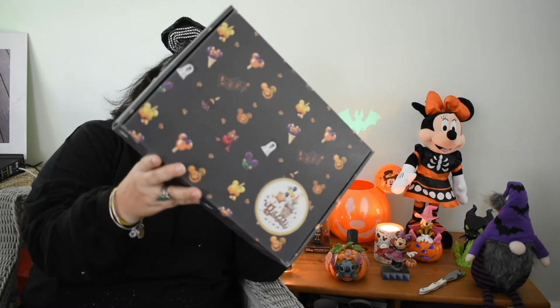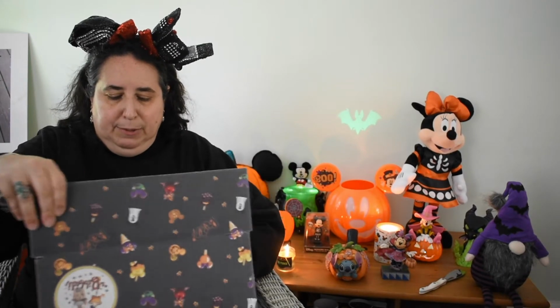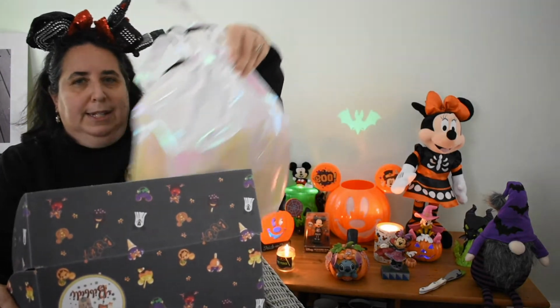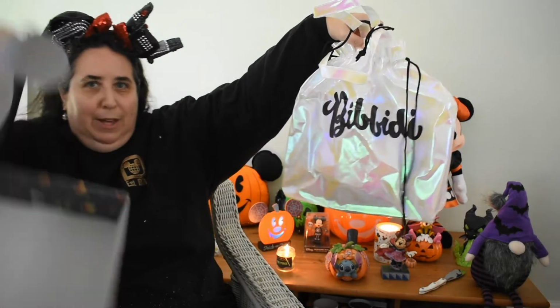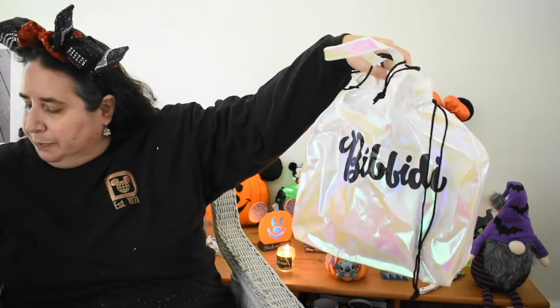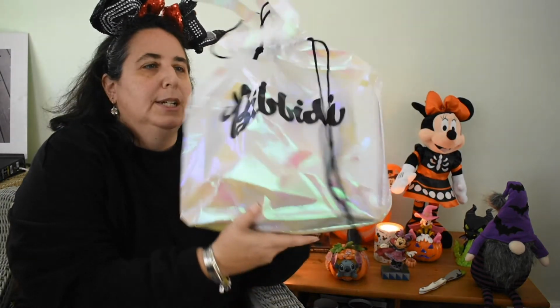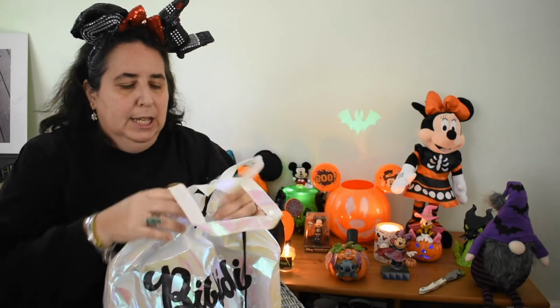Okay, so we're going to break into this super cute box now. And it wasn't taped since it was already in a box. Whoa! And this is what I see. Whoa, that's all that was in there. But clearly there's stuff in here. Look how iridescent that is.